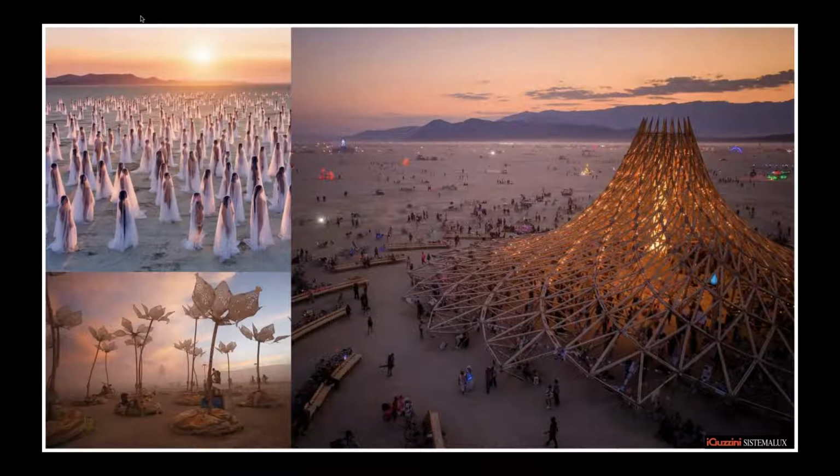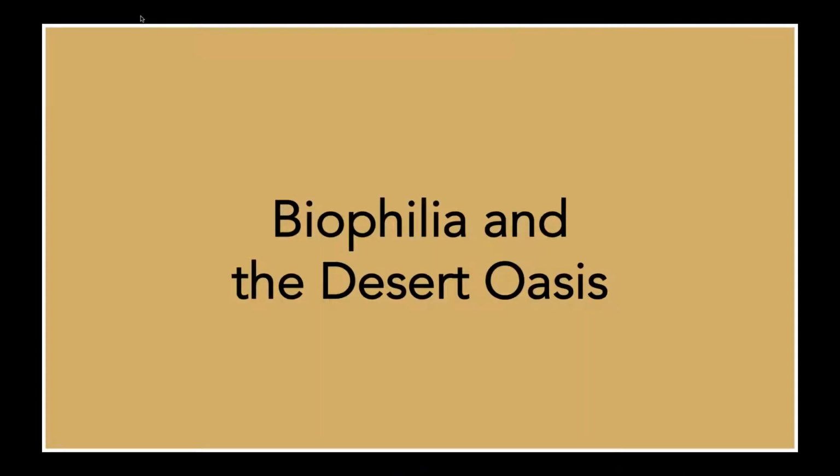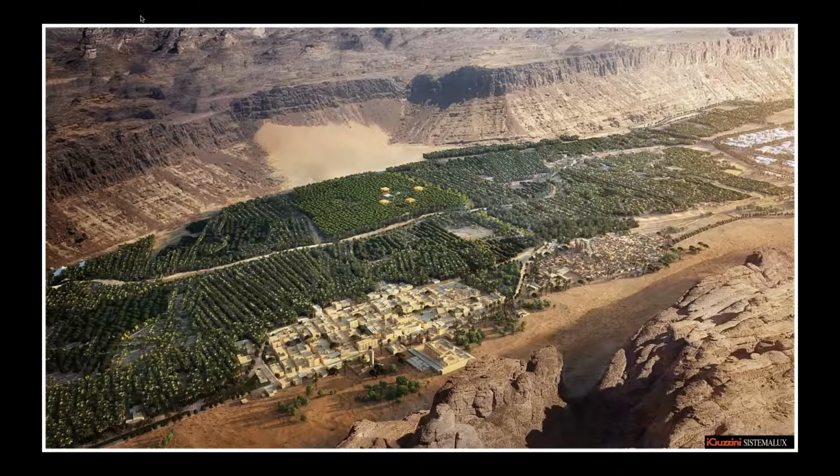So, another slide just to show the level of creativity that's involved and also ritual and magic. It's interesting to note that the desert doesn't only inspire a kind of sustainable approach, but it ignites the imagination, like I said, because it is so bare. So when one thinks about biophilia and the idea of our attachment to nature and our integration with nature, usually the desert is not the first thing that comes to mind.